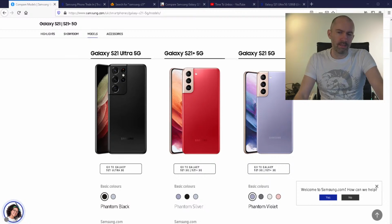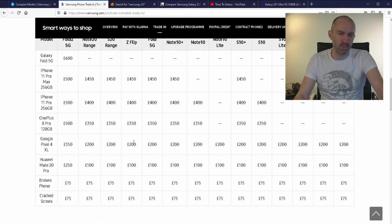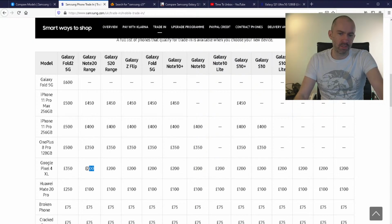And the thing is as well, price doesn't matter to a lot of people, but if you bought one of their £1,000 phones a year ago, they're giving you £200 trade-in. That is insane to me. To give away a phone that's still worth about 500 second hand and trade it in for 200. I mean, who is actually participating in that scheme? I really don't know.